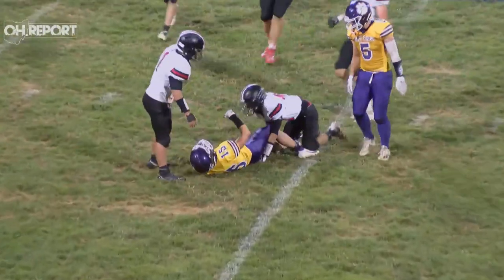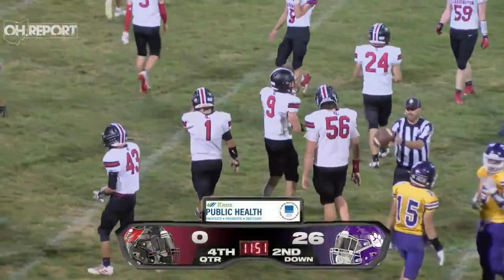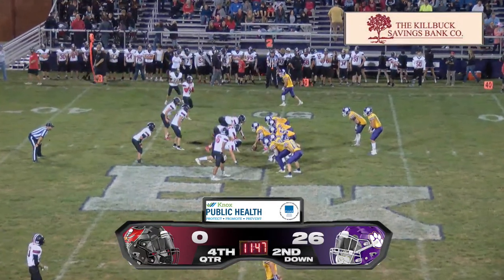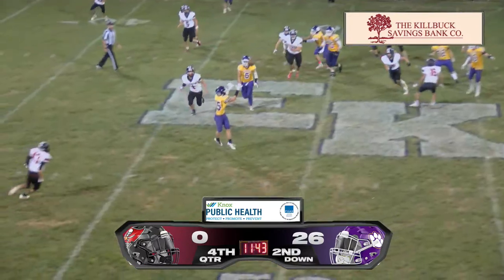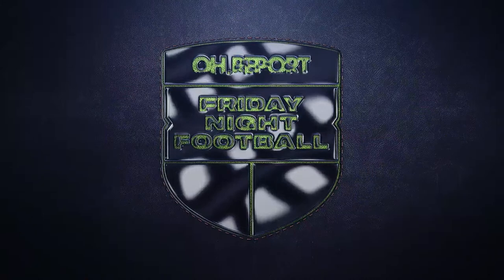Bryce Coder, Ike Arrington, live on the OH Report. A quick pass there received by Parker Kimball, the backup tight end. Even after the tip as well. Was tipped just out of the quarterback's hand, and he was able to keep track of it. And oh, good spot.